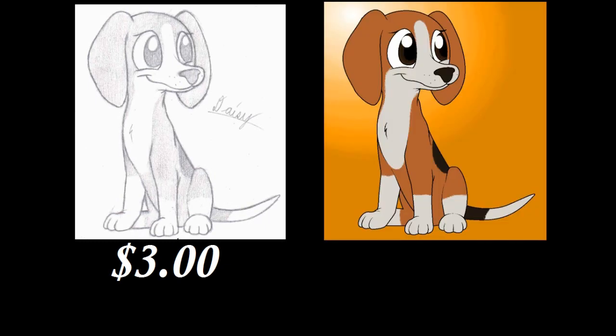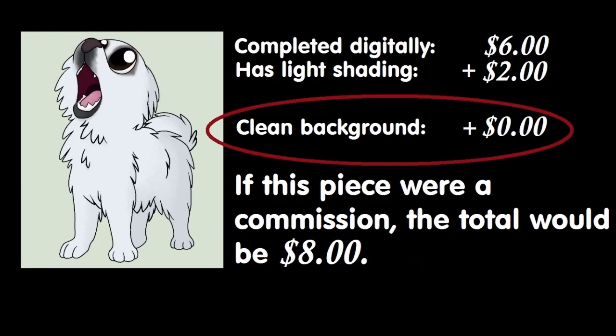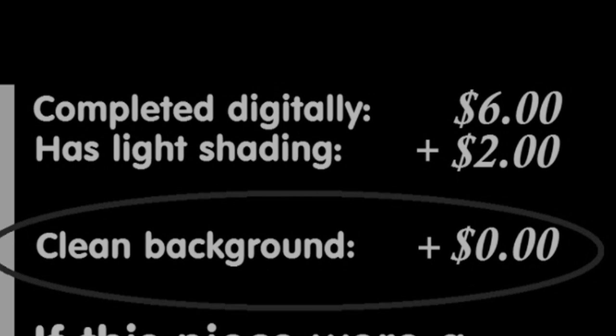A traditional sketch will cost $3. A digital drawing will cost $6. If you require shading, add $2. A background depends. If you want a simple solid color, you won't be charged. Okay, pause again. Notice how for this piece I said it has light shading.